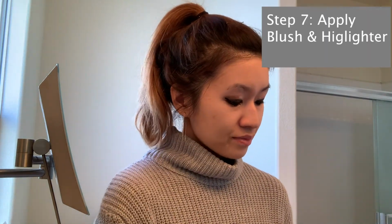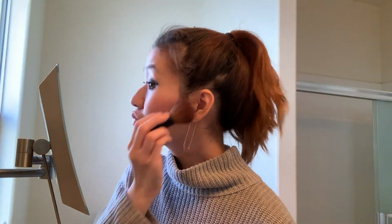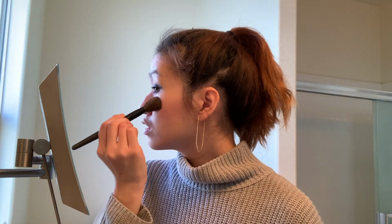So now that I'm done with the eyes, I am actually going to apply the blush and then the highlighter, and we are pretty much done. So I'm going in with the Perfect Flush Blush from Too Faced. I use it in the other videos as well. So I've applied the blush, and now I'm going to go in with my Mary Lou Manizer highlighter and just brush it to the tops of the cheekbones and into the nose bridge.